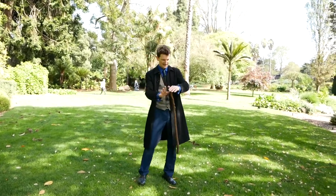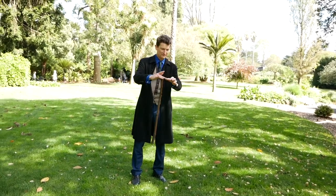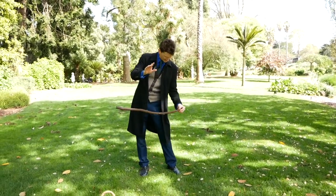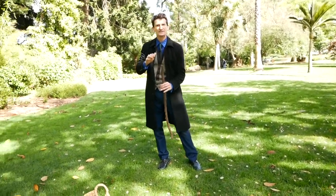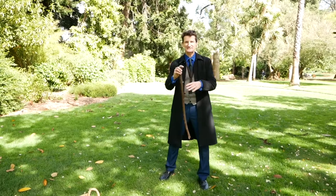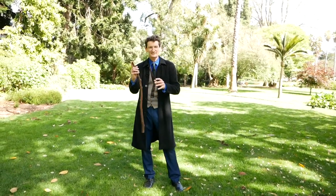And back again. And which finger? That finger? In fact, I'll try it with my thumb. Stick, stick, stick to my thumb. Whoa! I thought the stick was sticking to my hand, but it appears that I'm using the force to create the stick to jump to my hand.